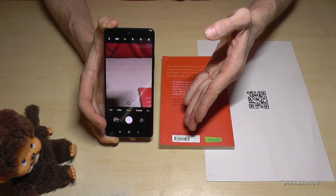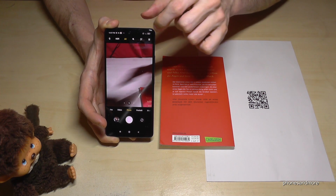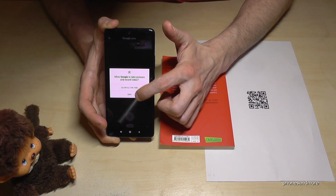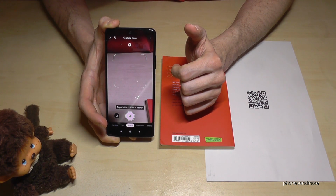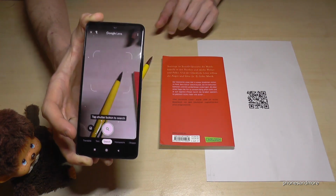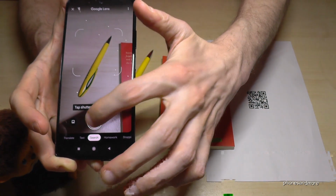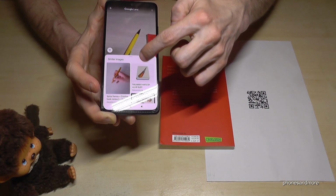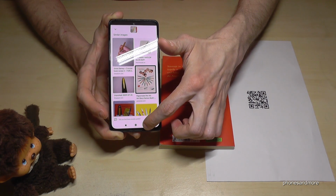So just go on the camera, and here we have the symbol for Google Lens. So open camera, okay, allow for the first time, allow, okay. And then now you can hold it on some stuff and it will recognize. Maybe let's put a pen here. It should recognize the pen, basically. I hope it recognizes the pen. Yeah, it recognizes the pen and gives me similar answers. So this is something you can do with it.